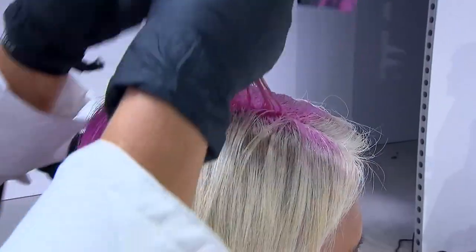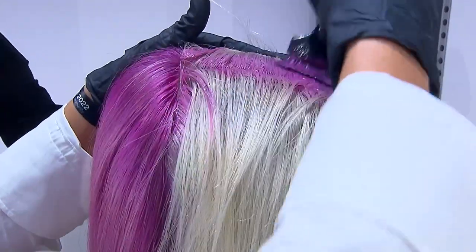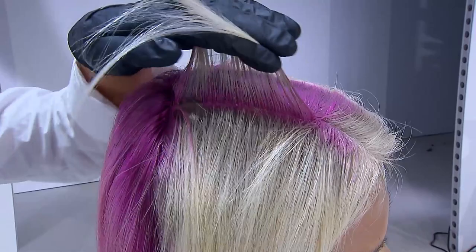Thank you. Oops, forgot the cape. This is very expensive wardrobe. So I'm going to continue applying this, and then we'll come back.